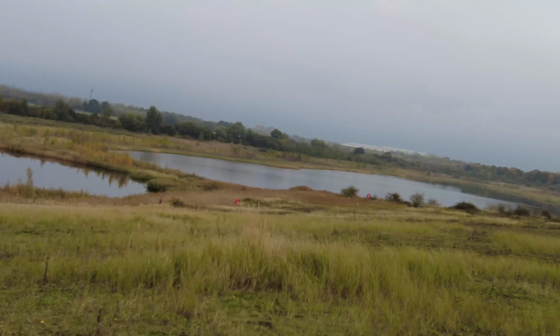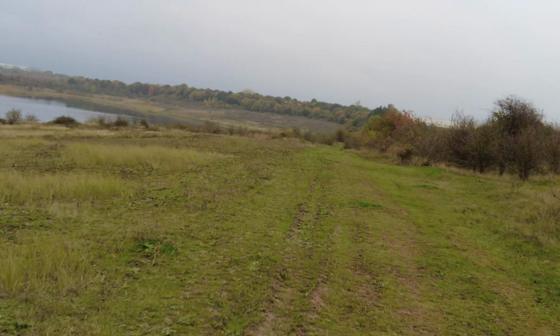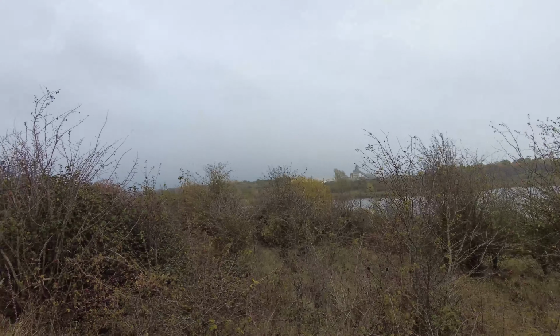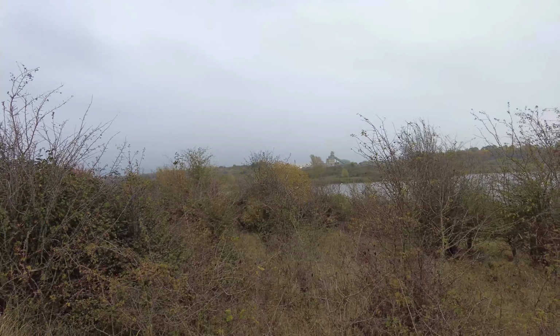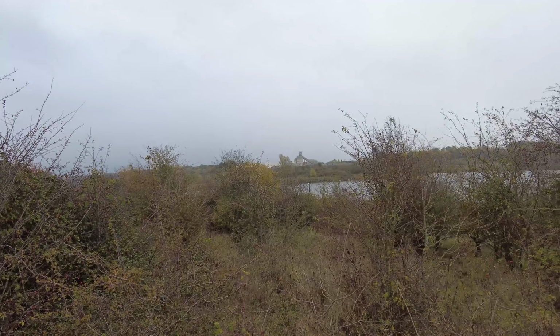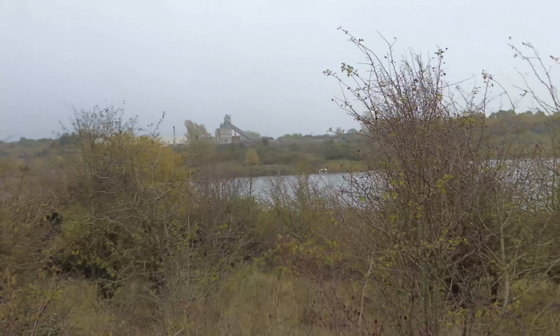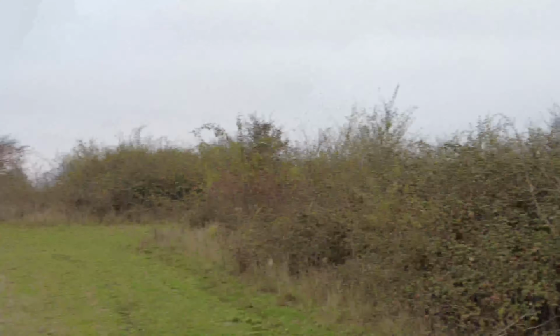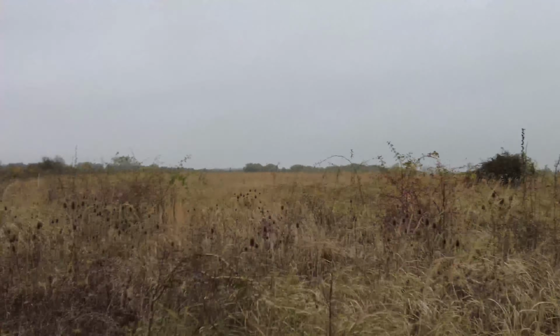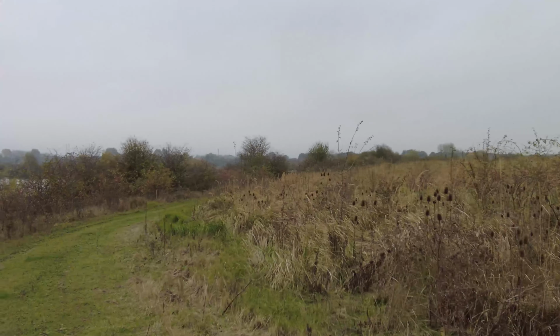These lakes continue. This seems to be the extent of where the lake zone will end, just to the right of the concrete plant there. See, there's a lot of wildlife on the lake. Yes, it's a vast site, and only when you walk it can you tell how big it is.